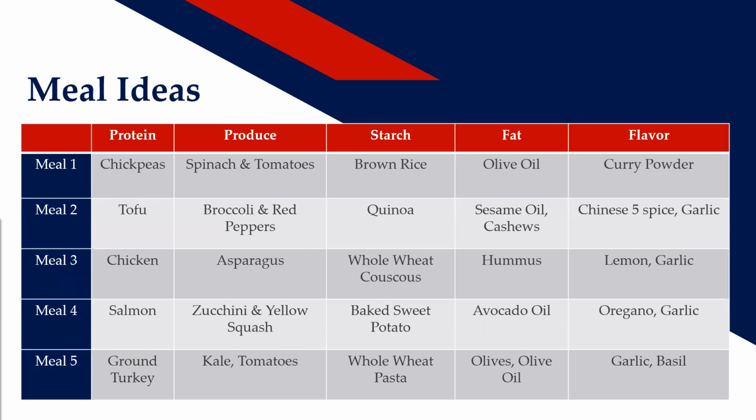And here are just some different, when I am planning out different meals, I do like to think about the different components. So, picking a protein, and definitely I would encourage you to try to get at least one meal or more with some plant-based proteins. Pick some produce, so make sure you're getting in lots of good produce. Starch, so this could be a whole grain, this could be a starchier vegetable. Fat, a healthy fat source, and then add in some flavors as well.